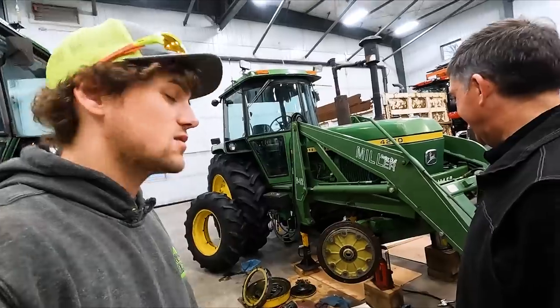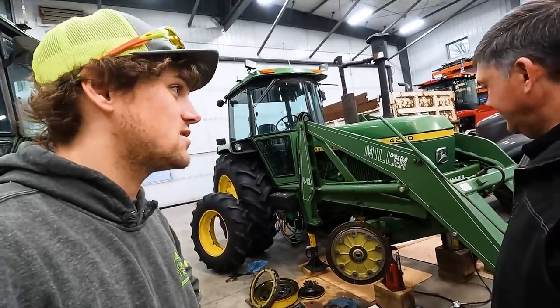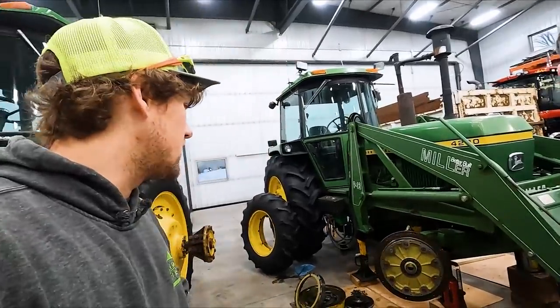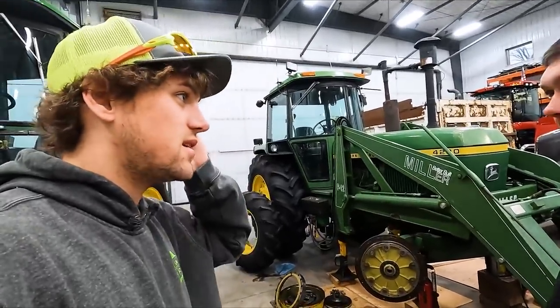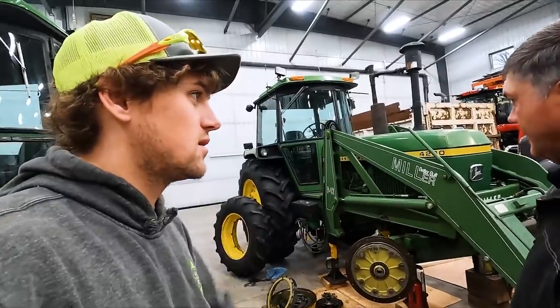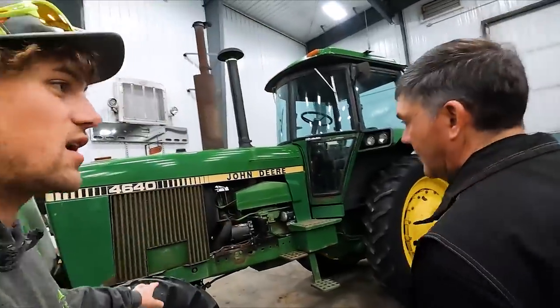So it's getting fixed, but it was supposed to be picked up last Tuesday. It has now been a week, waiting for parts. But hopefully today it gets fixed up and they can come get this one too. This one's going to Iowa. But I think we should recap what the career of this tractor was to the farm.